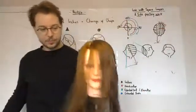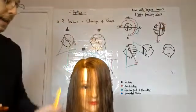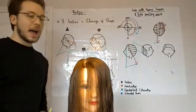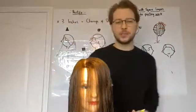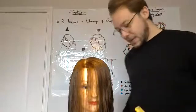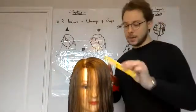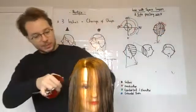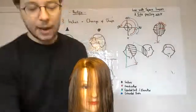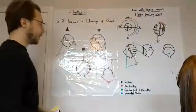Okay. So now we come into the sides. Now this is where it gets quite, I think, interesting, but you may find tricky. And if you found that last bit tricky, I do apologise. But we're now working with our side parting, and we still need to think of our shape. We still need to think of what our shape is doing. So we've done square layering in the back, and now we're going to go to triangular layering.